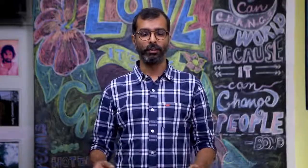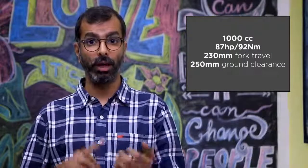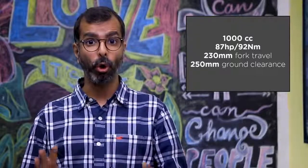The Africa Twin is a legendary motorcycle that made Honda famous in the crazy Dakar rally, winning it 4 times in the 1980s. It used to be a tall dual sport motorcycle of 650 and 750cc V-twin motors. The new Africa Twin is a very different motorcycle. It's a 1000cc parallel twin, makes quite a bit more power, has big suspension travel, big ground clearance, and get this, a dual clutch automatic gearbox.